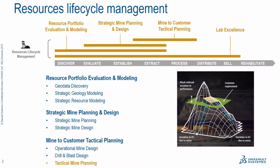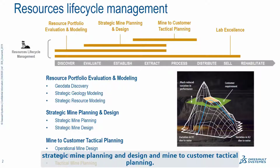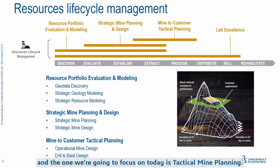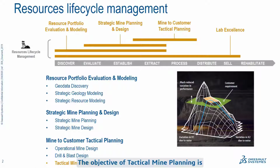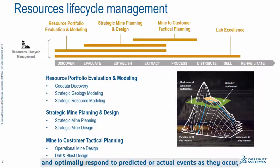Now let's delve into the second portfolio, which is Resources Lifecycle Management. It's made up of several industry solution experiences, including resource portfolio evaluation and modeling, strategic mine planning and design, and mine to customer tactical planning. Within mine to customer tactical planning, there are several process experiences, and the one we're going to focus on today is tactical mine planning. The objective of tactical mine planning is to create automated and optimized tactical plans to guide execution assignment and optimally respond to predicted or actual events as they occur, all while maximizing your profits and reducing your costs. So let's dig a little deeper into tactical mine planning.